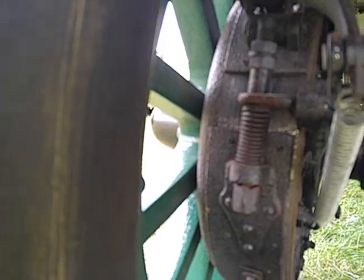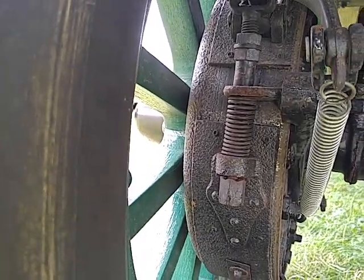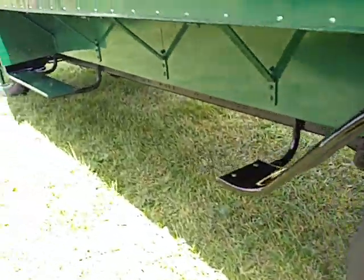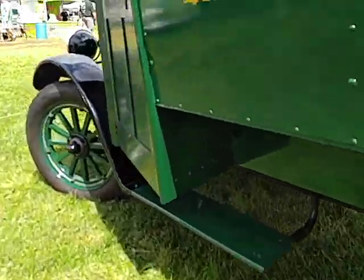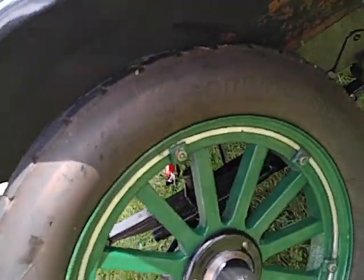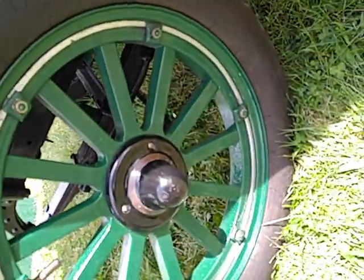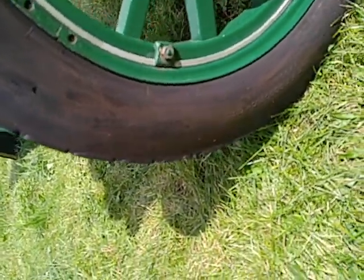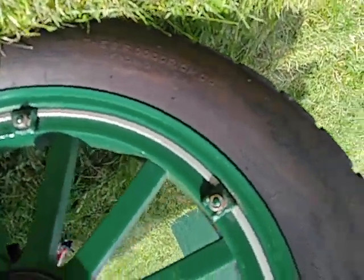External contracting brakes. The brake material squeezes around the drum, just like the emergency brake on my 1977 Chevy dump truck, which barely worked. Exit door for the driver. And the tires: Goodrich Silvertowns. Cord tires. The BF Goodrich Company, Akron, Ohio, USA. I think they're still there.